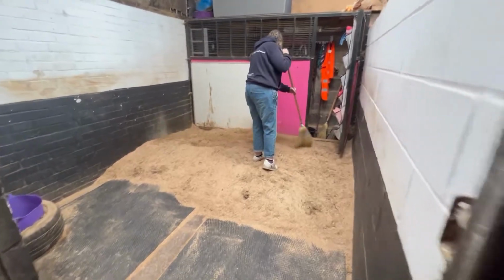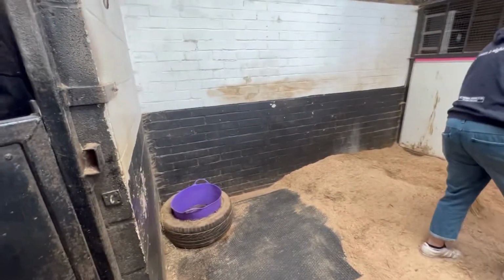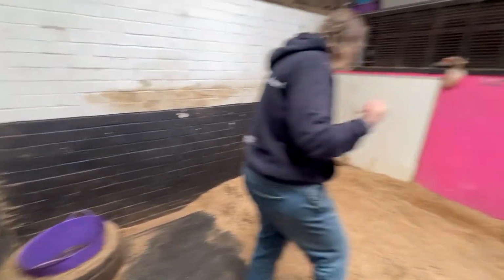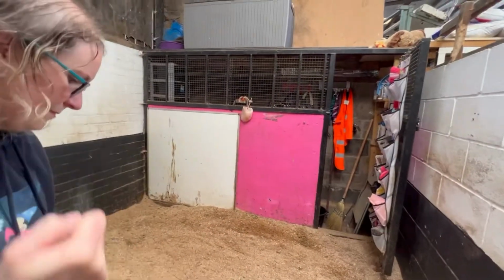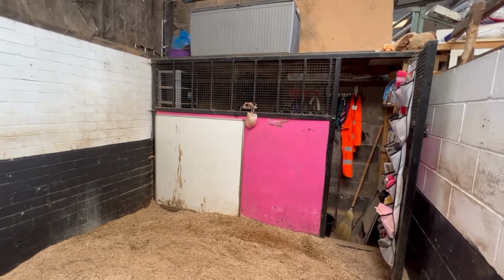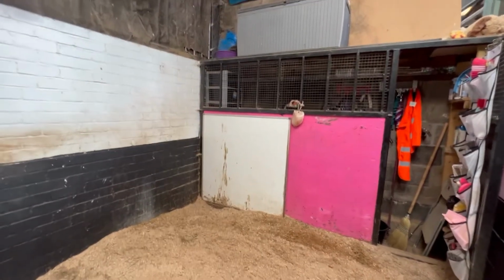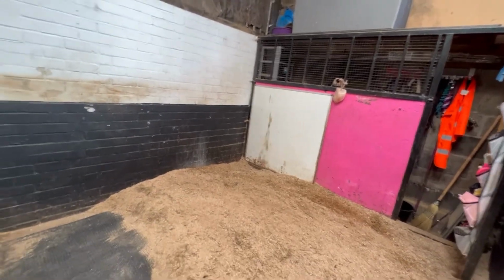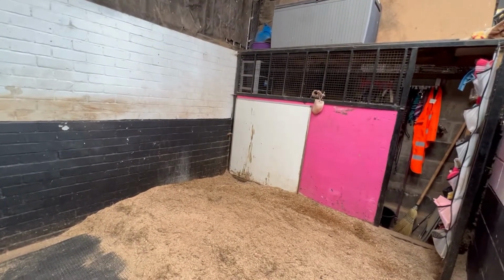So we'll just change the water bucket that's there. She has it in a tyre because she'll throw it round if it's not in a tyre. And she just has a salt lick up, which she absolutely loves. And then we'll just wipe the board down. Because like I say, because of the way she poos, it just keeps the tail clean.